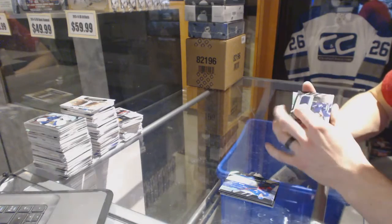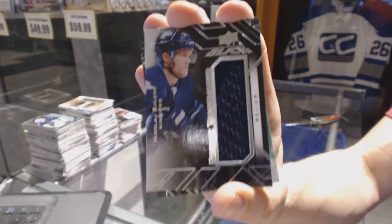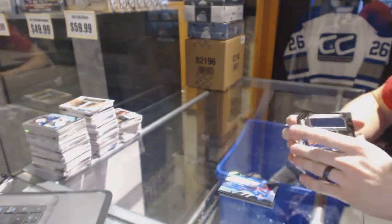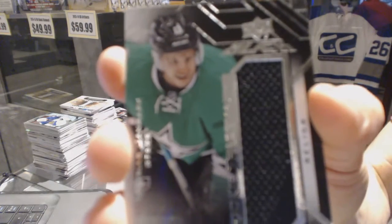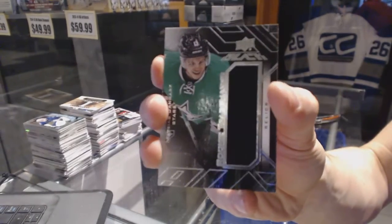We've got a rookie trademarks jersey for the Winnipeg Jets, Nikolaj Ehlers. Rookie trademarks jersey for the Dallas Stars, Mattias Janmark.